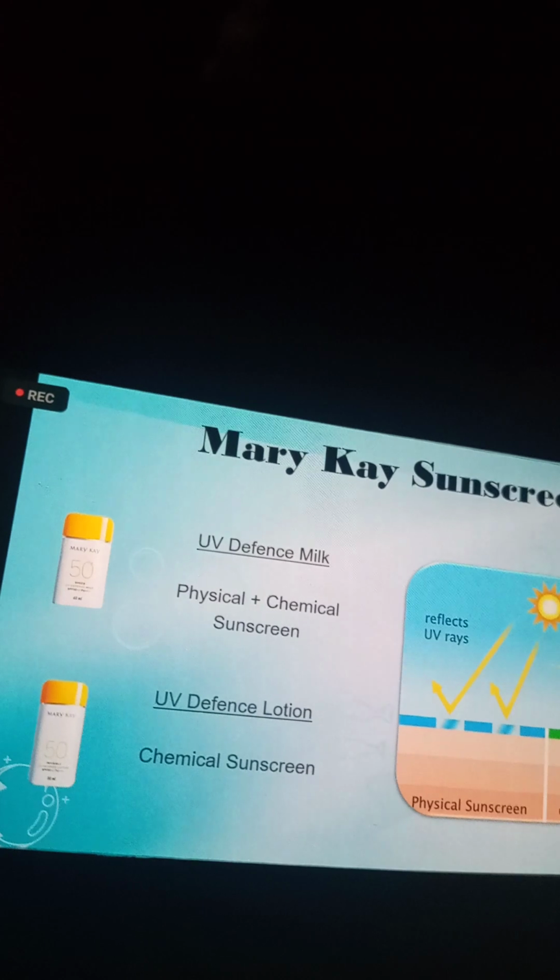It is because of this filter function that they call it chemical sunscreen, because it changes the substance of the UV. So now you know, chemical sunscreen does not equal sunscreen with total chemicals. There's no such thing.